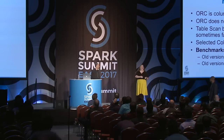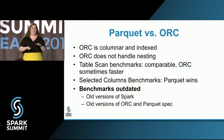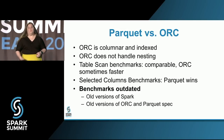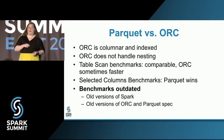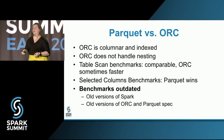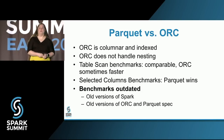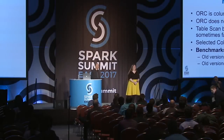ORC is also a columnar format. It's indexed, and it doesn't handle nested data. So those are the differences. Not better or worse, different. Some of the benchmarks I've seen, the table scans are a little bit better with ORC. In selected columns, I've seen the Parquet ones, but really what I've seen is that these benchmarks are really, really old, and they're using old versions of Spark and old versions of the specs, so I don't really trust them. So there you go. There's some information about ORC. Thank you for the question, Shed.